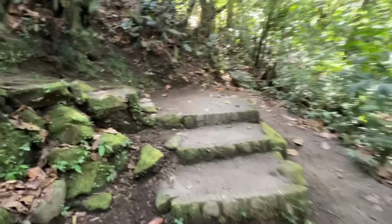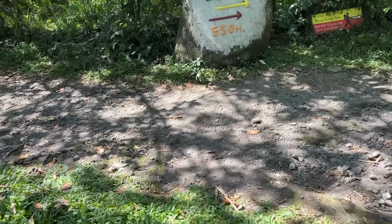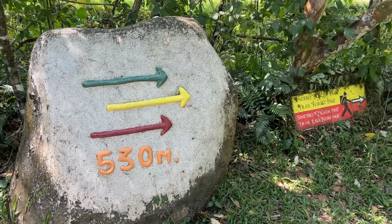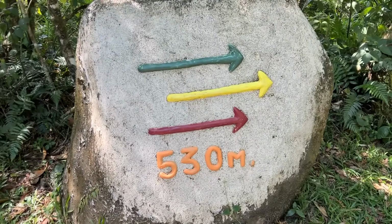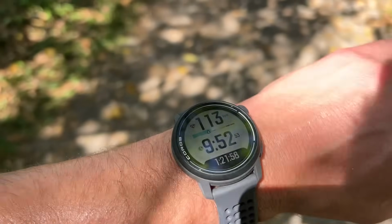Today's absolutely perfect. So this is where all three meet back up again. If you just did the green one, then this is where you meet up. 530 meters to go. It's about 200 feet. So we're almost at the end. I would highly recommend doing at least the yellow, because I don't even think the green takes you to that like viewing spot. Obviously it's gonna depend on your fitness level, but let's see, I've been at it and I didn't even pause it when I was up there.